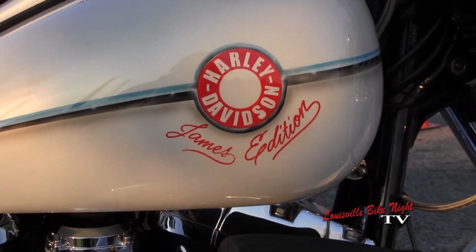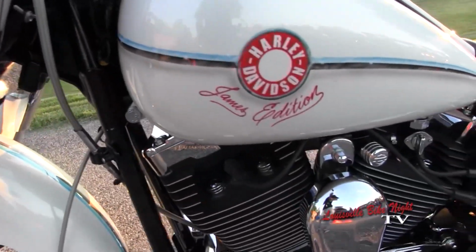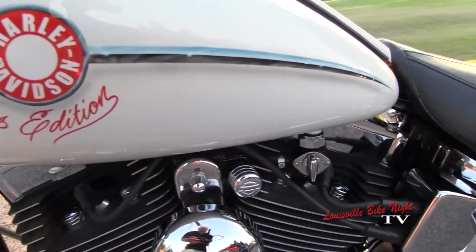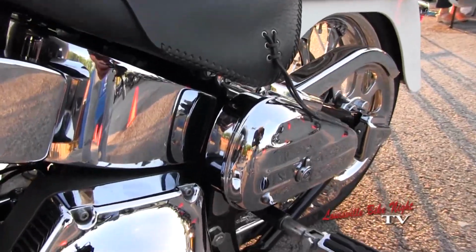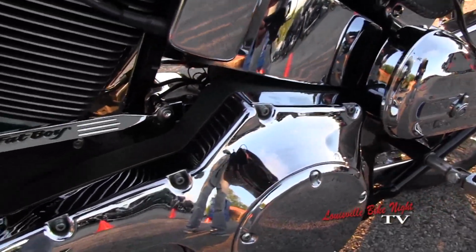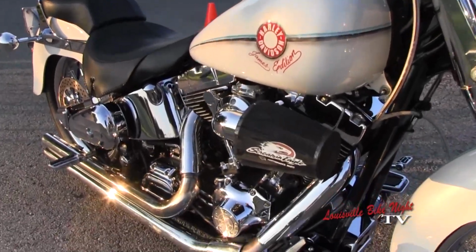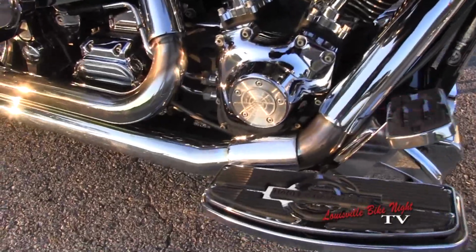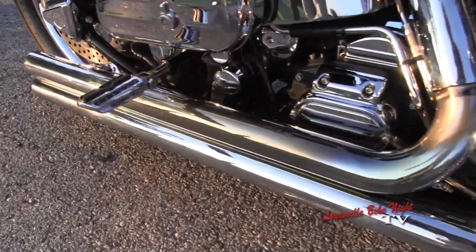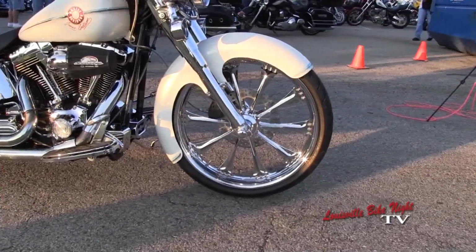If Eddie Bauer can do it, I can do it too. What about the seat and exhaust? The seat is still factory, the original seat on it. I haven't touched that yet. That's probably the one thing I haven't done. The pipes are Kirker pipes. Like I said, the rims are PM Racing, an 18 on the back and a 23 in the front. I think it's the only Fat Boy running around with a 23 on the front here in Louisville.